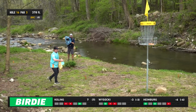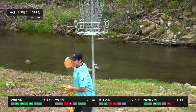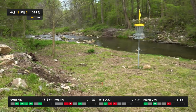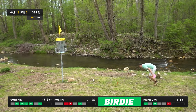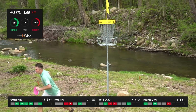You'll see as Garrett gets up here, this basket is taller than him. Swatting away some flies or something, I don't know. But, yeah, I was wondering how some players were even going to get their disc out of the basket on this one. Ricky makes good for birdie. And this one's right in that range, too.